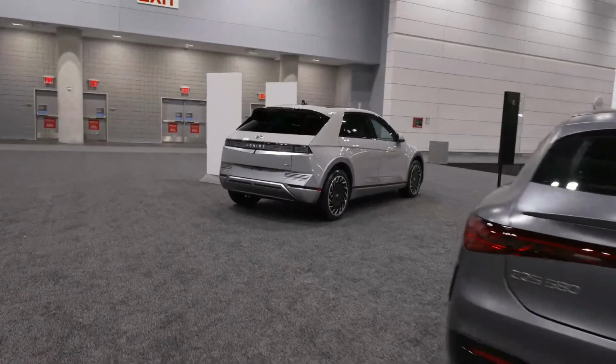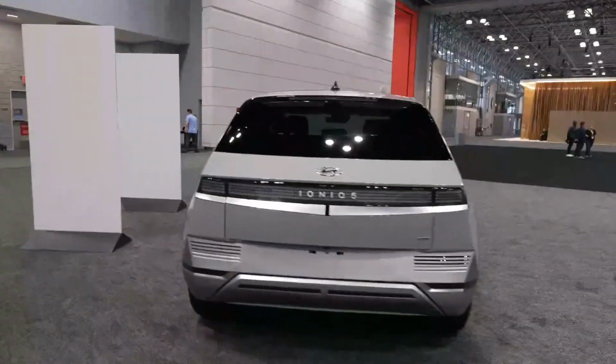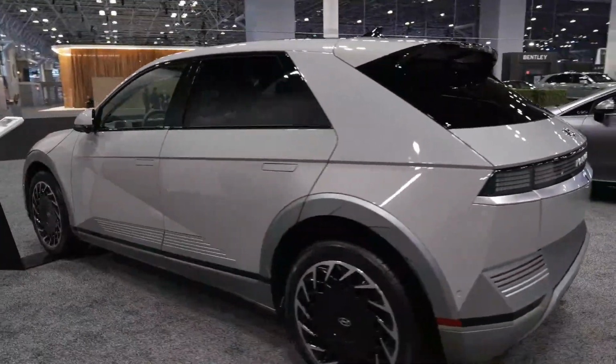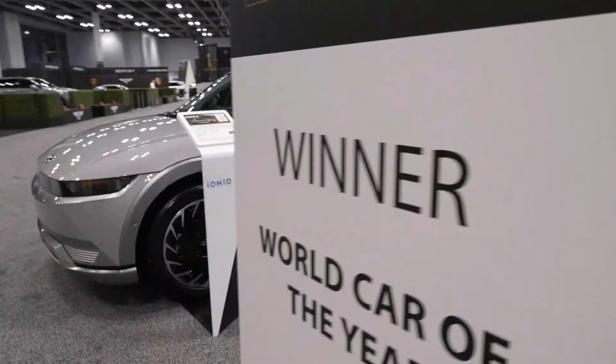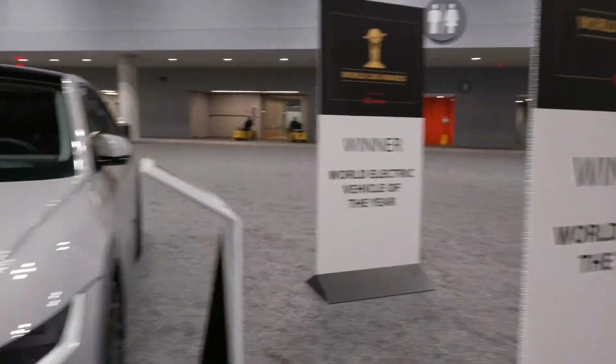How about something a bit more affordable? Yes, everybody's car, the Ioniq 5. No, not Volkswagen. I know that means the people's car. This is the Ioniq 5. It is a winner. Any guesses as to what it won? Most affordable car of the year? Hardly. It's not cheap, guys. It is World Car of the Year. Winner! World Electric Vehicle of the Year.